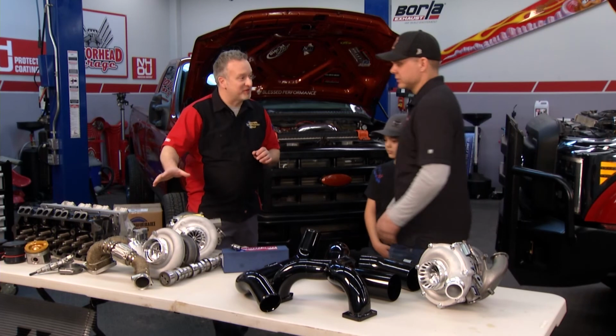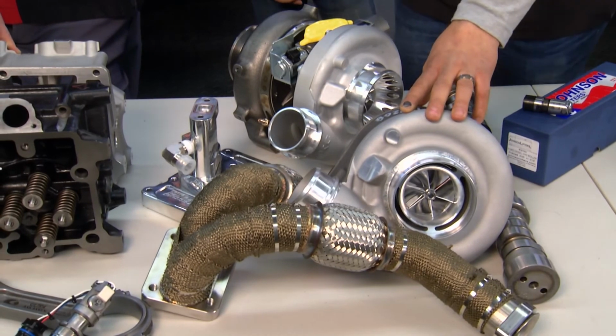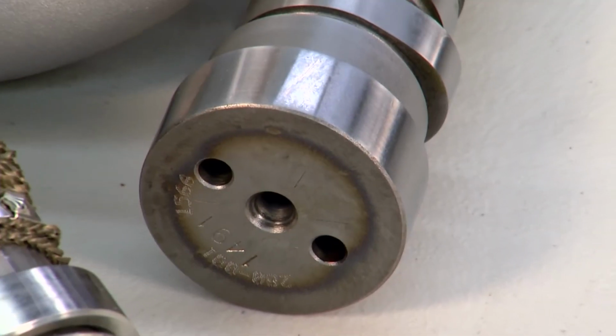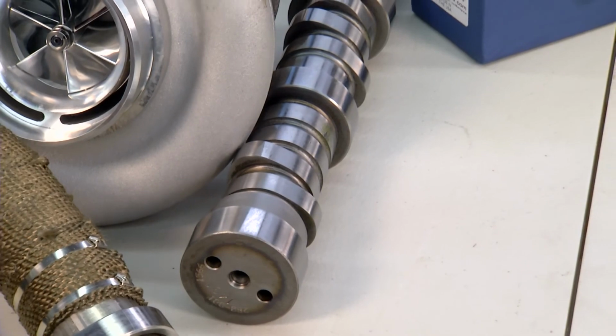You brought some goodies here for the 6.0 we see behind us as well. And is this the turbocharger that's on that? What's on this truck right behind us? It's a SoCal Billet T4 kit. It pairs great with stock to wild race trucks. This right here is a Stage 2 cam. This is our most popular camshaft. This is going to work great in your daily drivers, for your tow rigs, to your all-out race trucks.